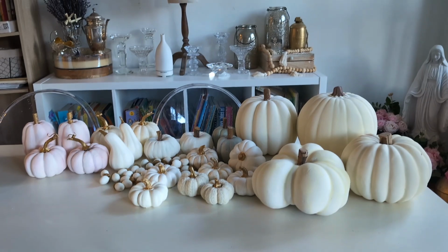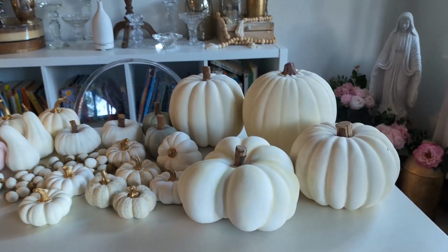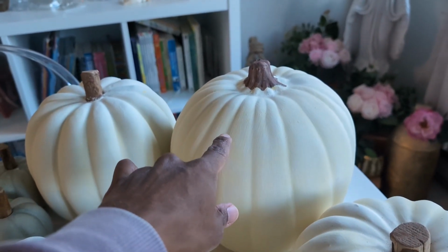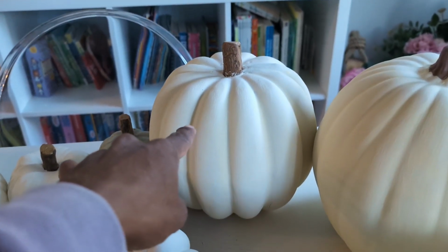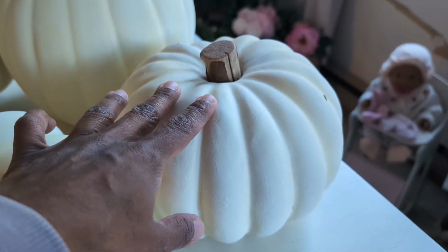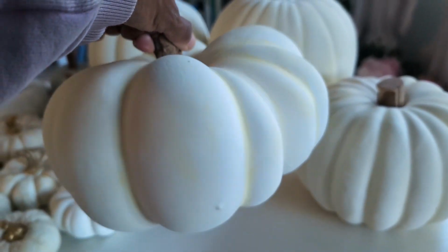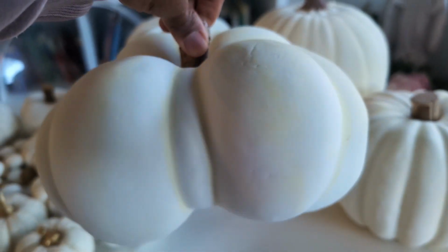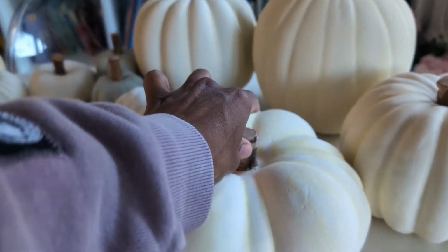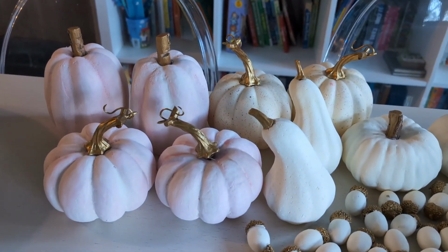Hello my friends. Okay, so all of my pumpkins are finished now, and I'll just give you a little close-up. So this one right here, the biggest one, was from Michael's. This one back here and this one are from Walmart. And this one down here, this really cool one that is giving Hobby Lobby type vibes, was from Dollarama here in Ontario, Canada. And all of these here are from Dollar Tree.